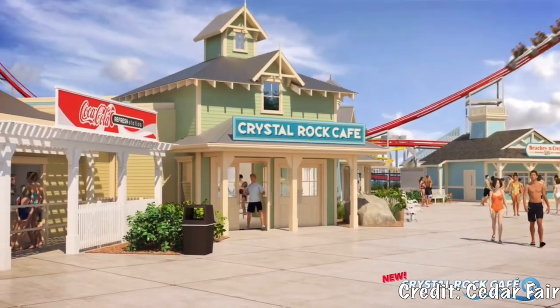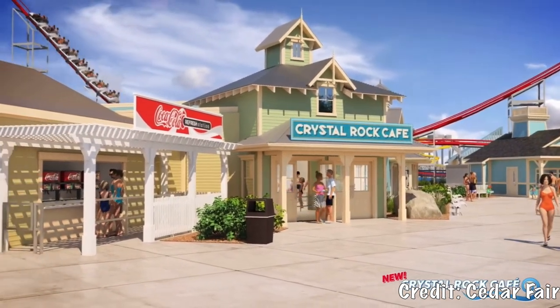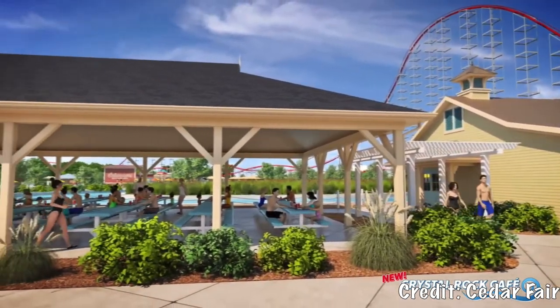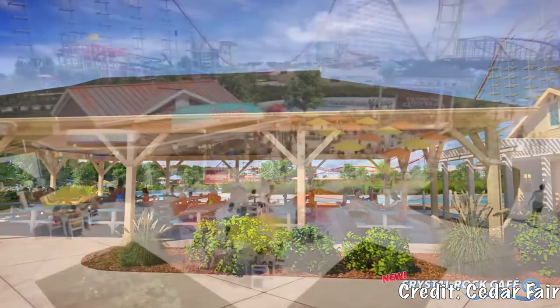So I feel like with a few changes, Cedar Point Shores could be a destination along with Cedar Point as well. How would I personally change it? Well, let's get into that.